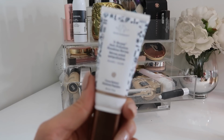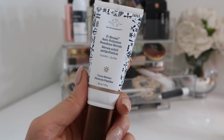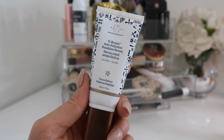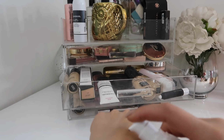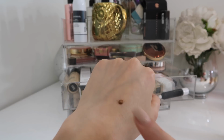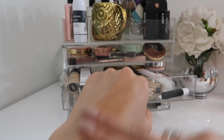And then this is from Drunk Elephant. I've been really into this. This is the D-Bronzi Sunshine Serum. So it's basically a liquid bronzer and skincare product in one. I've been using it on its own just a little bit. It's kind of a darker hue, but if I use double this on my face, it gives me a really nice bronze look once I blend it out.